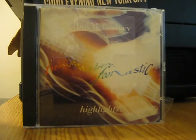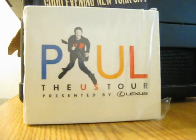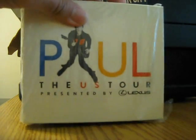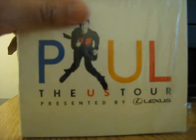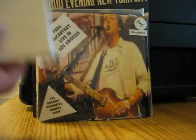Now on to Paul McCartney. First one is Tripping the Life Fantastic Highlights. Next CD, this is a 2005 US tour promotional thing from Lexus. We'll show you the things that are in here.